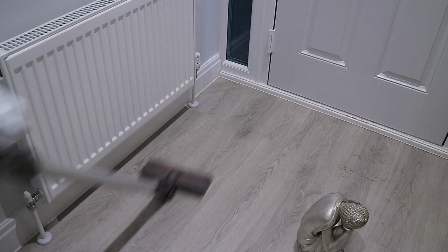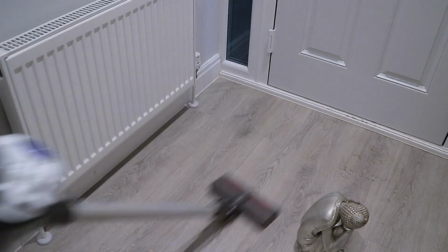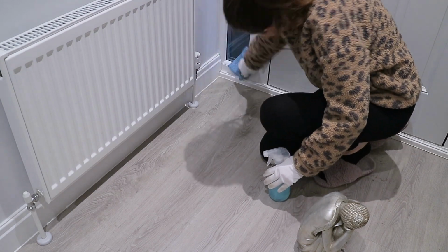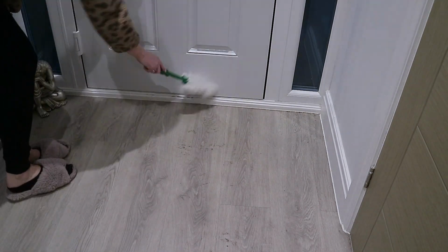We are looking into something where we can store our muddy wellies and things, but what we do at the moment is we just leave them in here to dry, and then I take them outside and give them a good brush. So I brush away all the mud and then I store them under the stairs in the cupboard under there.